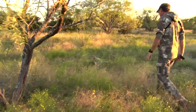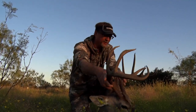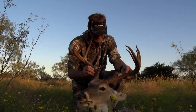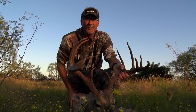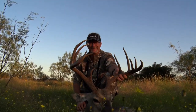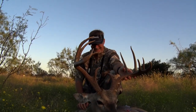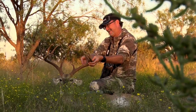Oh my gosh. What a stud. This is an old timer too. That is a phenomenal buck. And talk about center punching one. We center punched that one thanks to that Performance Center 460. That's a new model that they've got, and it just has been a blast to shoot. What a buck.